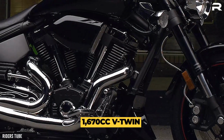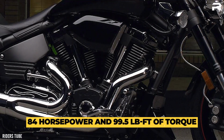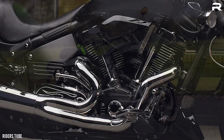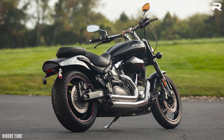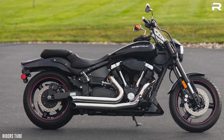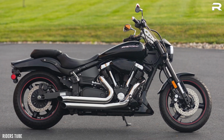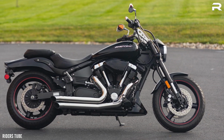Its 1,670 cubic centimetre V-twin produces 84 horsepower and 99.5 pound-feet of torque, channeled through a 5-speed gearbox with belt final drive. The aluminum frame and swing arm keep wet weight at 658 pounds, significantly lighter than Harley equivalents of its era. With a seat height of 28.1 inches, it remains approachable for riders of various sizes, while a 65.6-inch wheelbase and 29-degree rake give it stability without sacrificing manoeuvrability.